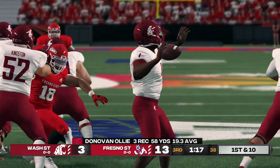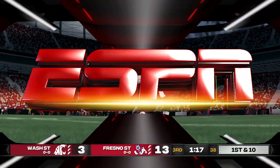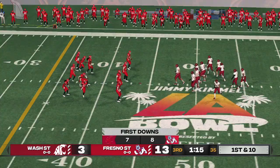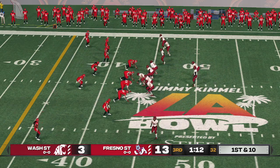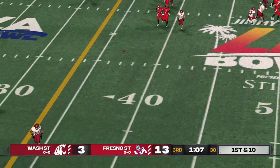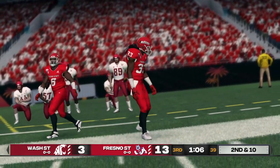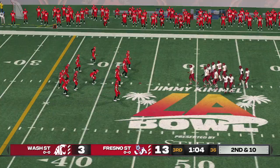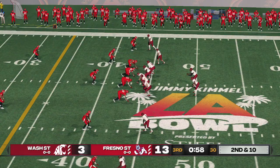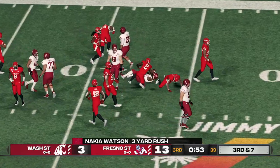And if those guys can't keep up with their man, you can give up some long completions like this one. So the big gain resulting from the pass play leaves us with a first and 10. I can't believe they let you play. Slings it out there incomplete, and the wideout couldn't drag a foot. Yeah, but he showed really nice hands on that play. A great tackle at the 41-yard line.